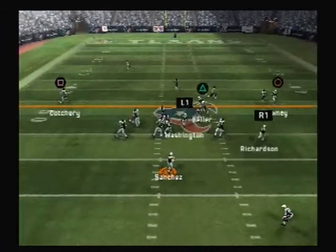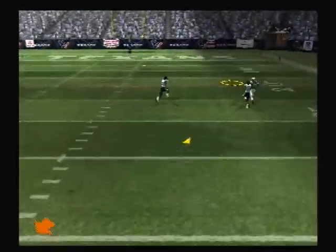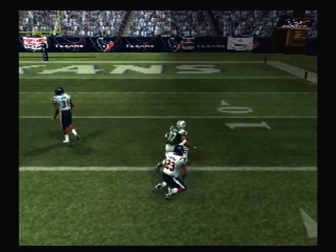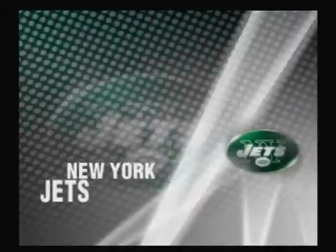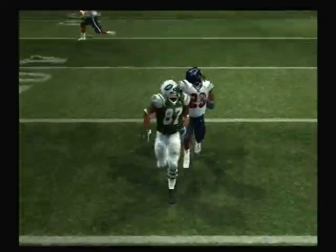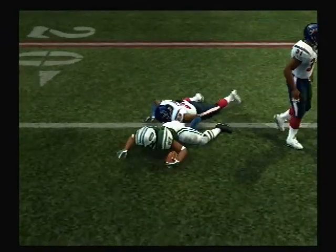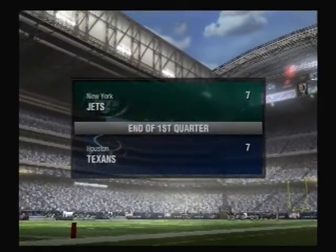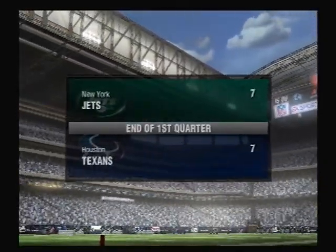High formation. Nice play fake. Throws the deep pass. Makes the catch. And the speed was really the difference there. As defenders try to make plays against them, they have to respect that speed. That time they gave him just a little bit too much room. At the end of the first quarter, it's 9-0. The Houston Texans, 7. The Jets, 7.